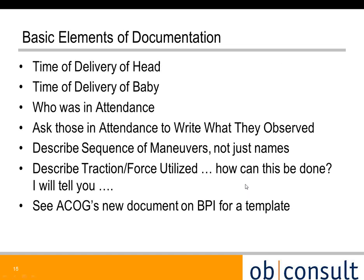Here are the elements. Now, I must admit, ACOG has a much more extensive template, and I will defer to them and say, don't waste your time copying my list down. Go to the ACOG treatise and take their list. But basically, you want to know when the head delivered, when the baby delivered, who was there.